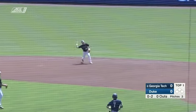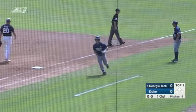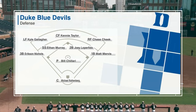Ground ball towards 2nd, making the play relatively easily is Joey Loperfido, and there's one away. In behind Chilleri, no change to the Blue Devil lineup. Gallagher, Taylor, and Cheek left to right in the outfield. Nichols, Murray, Loperfido, Mervis, and Rothenberg behind the plate.